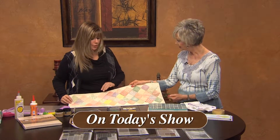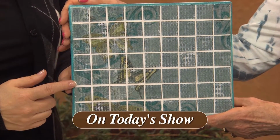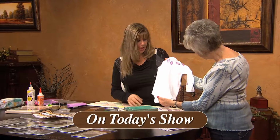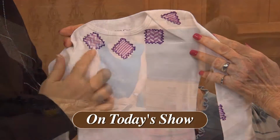Another guest is Ann Butler, and she's a designer and crafter, and she's going to show how easy it is to use some specialty stamps to create a mixed media art mosaic. Ann's company is Ann Butler Designs, and she's from Villard, Minnesota.